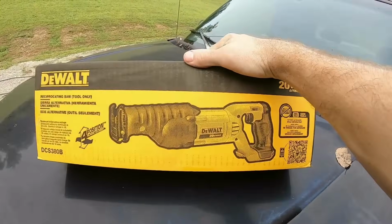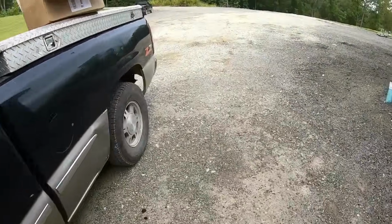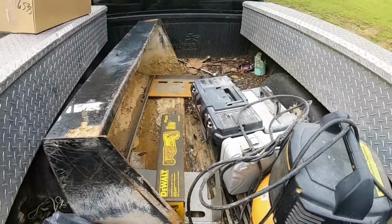But check this out. He sent us a cordless Sawzall, and I'm super excited. It's going to come in really handy today, actually, going up to work on my buddy's house. He also sent some batteries. He sent some blades as well. He sent the whole thing. Mike, I can't thank you enough for this. I really can't. This is going to come in handy. We'll set it right there with a quick attach plate. Let's get going.